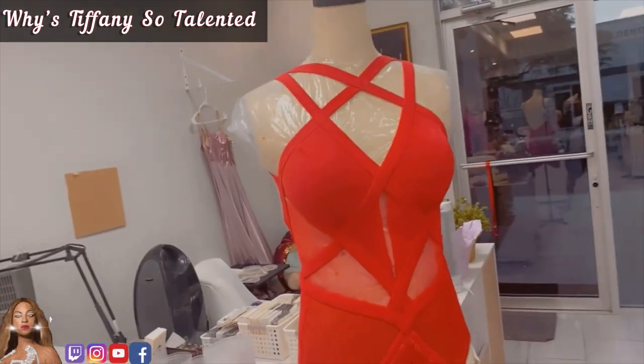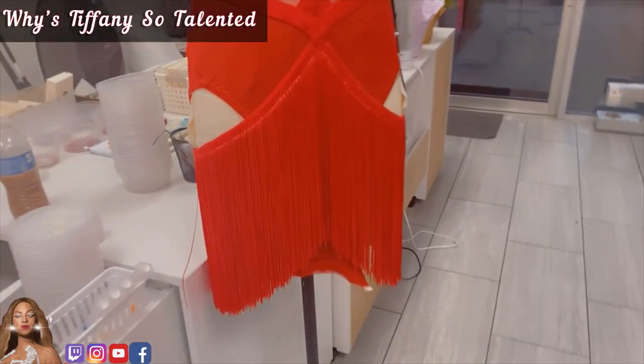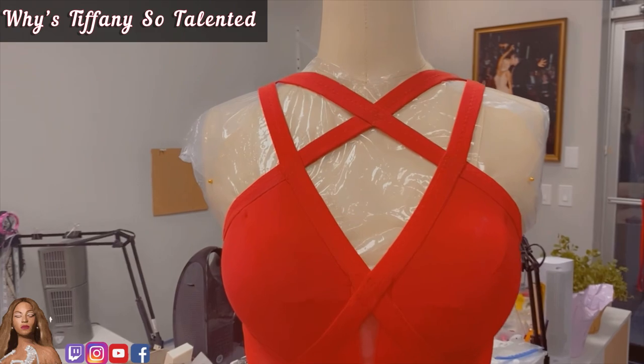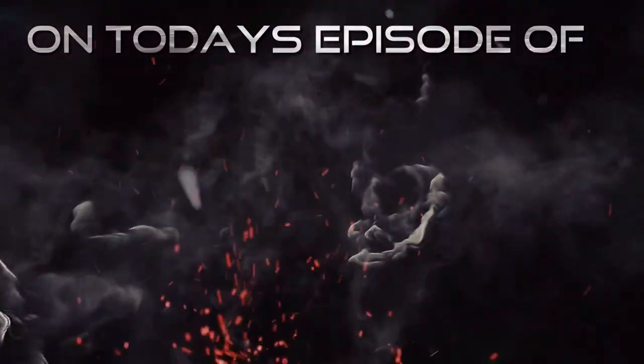And this is a new dress alert as well. But I'm gonna be doing this one before I get to those two. And this one is gorgeous. I love it. All right, let me get to it.